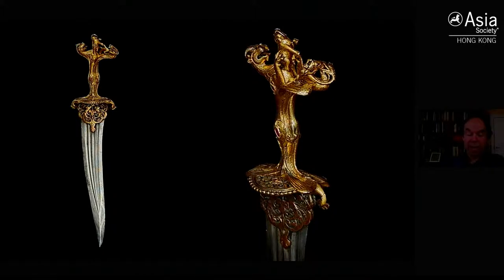The rest of the dragon's and lion's bodies run along the handle and, upon reaching the guard, merge with two birds with their wings outstretched and heads turned down towards the blade. The animals' eyes were originally inlaid with rubies, but almost all of them are missing today.